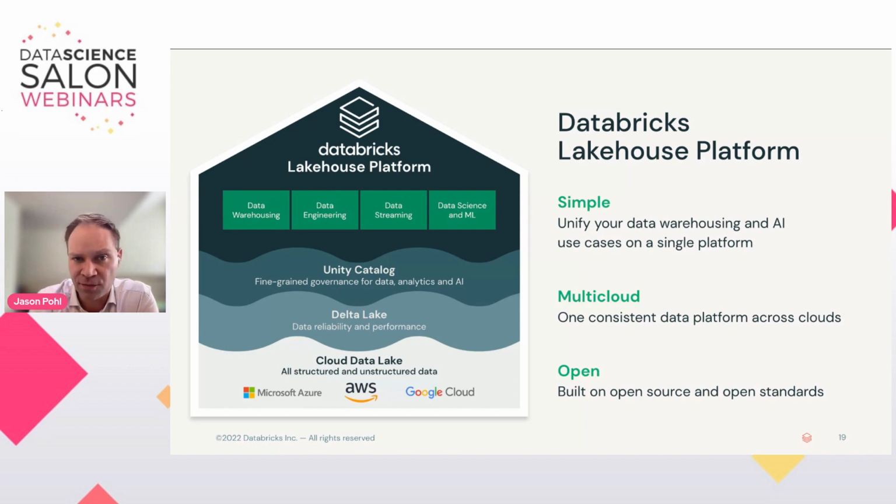The idea behind this is we want the lakehouse to be simple, multi-cloud, and open. It's simple in the sense that you only need one platform to do all these things rather than four different platforms. It's multi-cloud, so this is built from the beginning to be on all the major public cloud providers. And it's open. Because it's built using open standards and open source, with things like Apache Spark, Delta Lake and MLflow, you can write your applications in one platform and then have portability to take them to other platforms that support those same open standards, even on-prem if you need to.